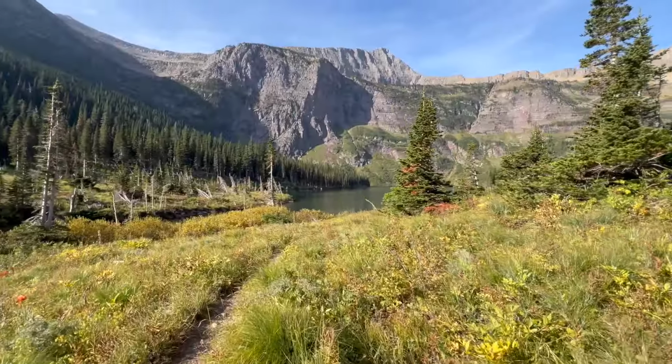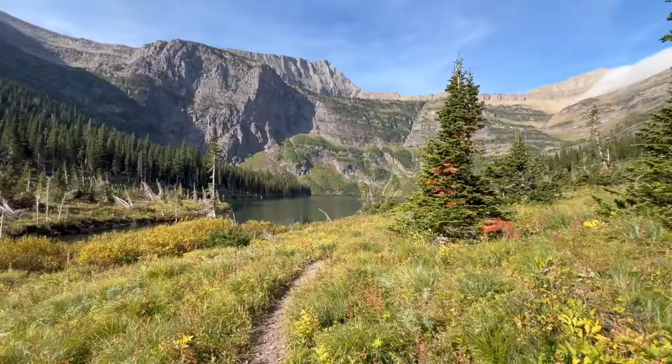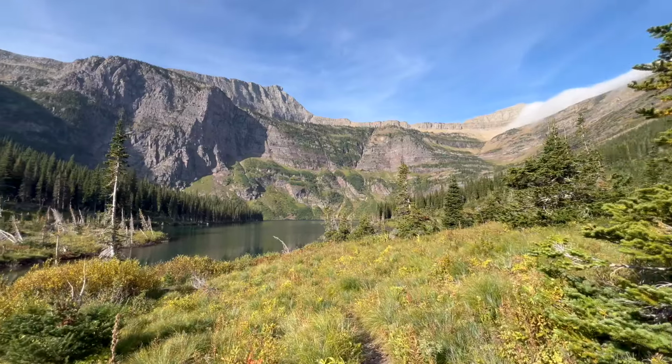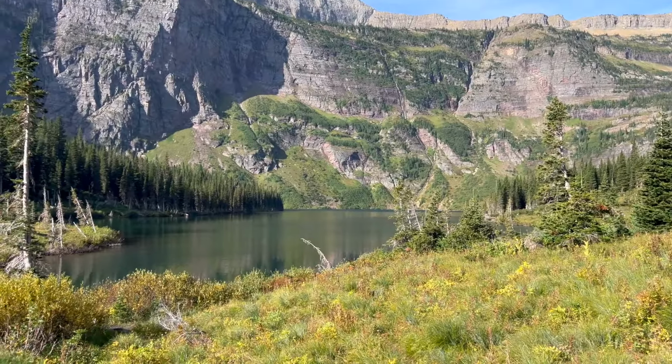All right, guys, we made it. Really beautiful up here. Seems like it's really gusty over on the other end of the lake. There's like white caps. What a beautiful place. You can see the white caps on the other end of the lake.